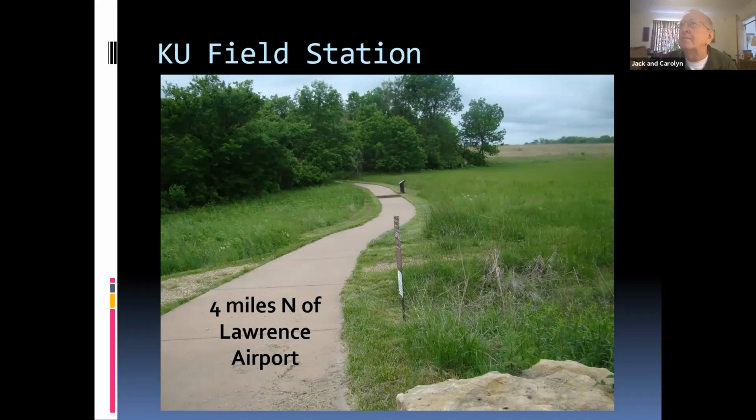Now, I wanted to show you this just quickly at the end of the talk here. I don't know how many of you are familiar with the KU Field Station, which is 4 miles north of the Lawrence Airport. If you go along the road by the airport, you'll see there's a sign that points northward to the KU Field Station. It's on the east side of the airport. Take that road virtually to the end of the road. At the end of the road, there's an area that has exhibits, and there's a concrete pathway. That concrete pathway will lead you to a grove of ash trees that have been badly, badly infested with emerald ash borer.